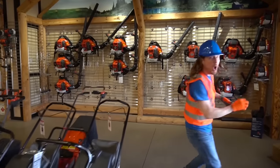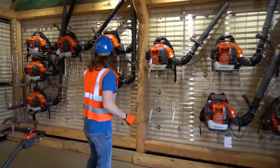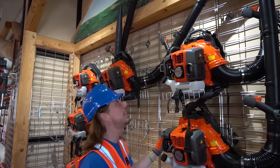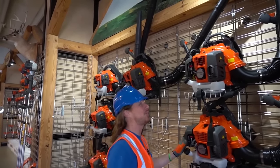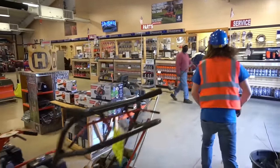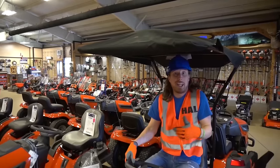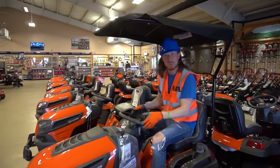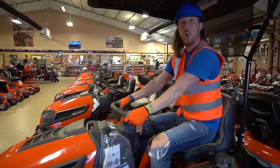Oh, wow. Ooh, check out these blowers. Oh, they're awesome. They can blow a lot of leaves with these. We're gonna check out one of these later for sure. Oh man, what else we got? Check it out. Got a little sunroof, so the sun don't get me. This one's cool. It's even got a steering wheel.